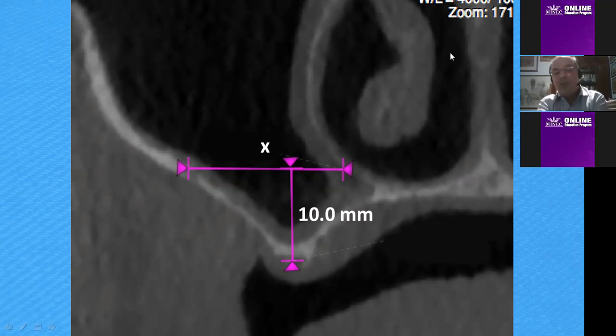By convention, in literature, it was decided to measure the width of the sinus at 10 millimeters, comprising the residual crest. You include in the measurement the residual crest, you go up 10 millimeters, and at that point you measure the X, which is the lateral buccal dimension of the sinus. So you can decide if your sinus is a wide sinus, a narrow sinus, or a medium sinus.